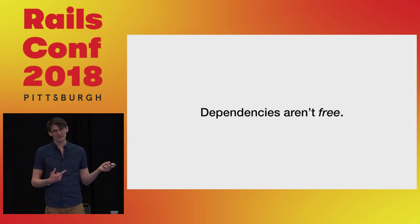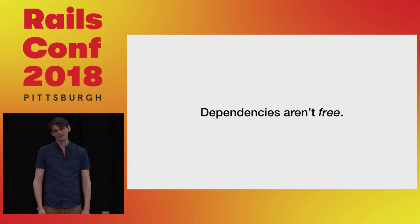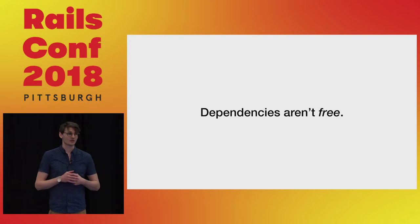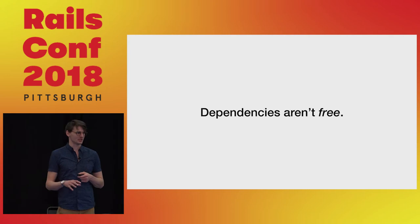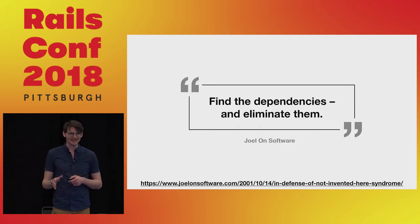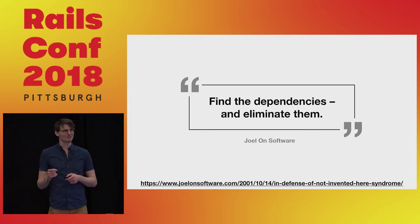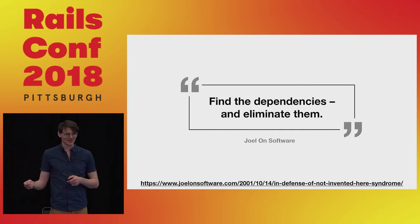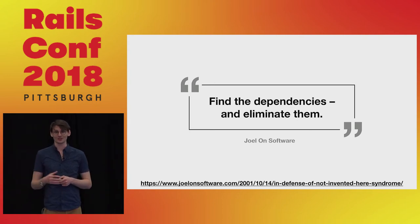And this comes down to the idea that dependencies are not free. And this is not a new idea. We know this, but sometimes it's easy to forget. There's a really interesting blog post on the Joel on Software blog from 2001, where he talks about the Excel development team's approach to dependencies: find the dependencies and eliminate them. And they took this to an extreme where they built their own C compiler for the Excel project. This seems ridiculous if you think about it now, especially for us in web apps.